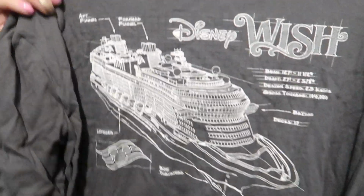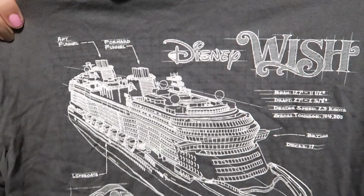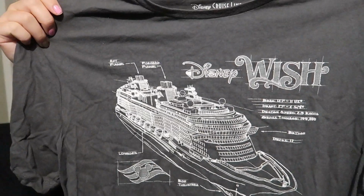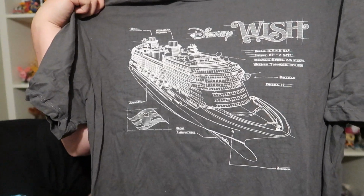It has the ship on it and the ship schematics. I thought this was so cool. I wanted to match with Brandon, but he didn't want one. But it's so cute. I love it. I would fold this up, put it in a shadow box, hang it on the wall, but I personally wouldn't wear it. I do like it, but I don't think this is something that I would wear.